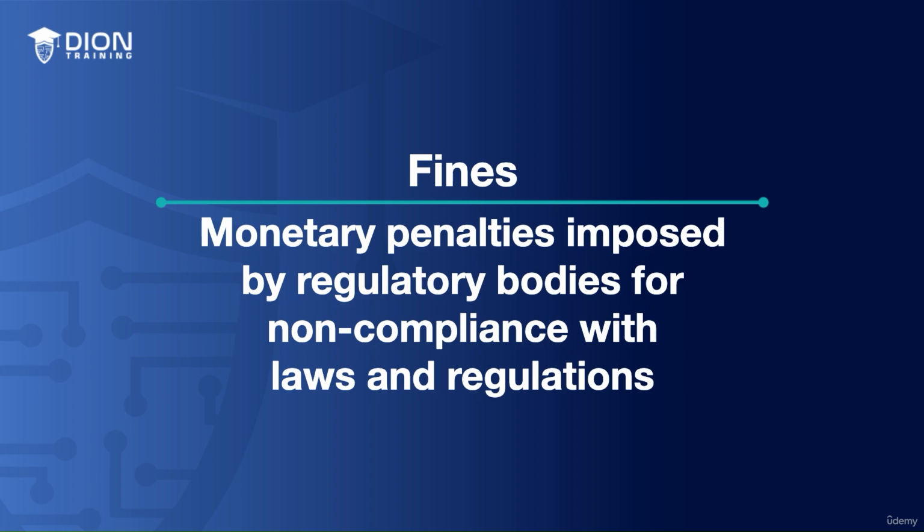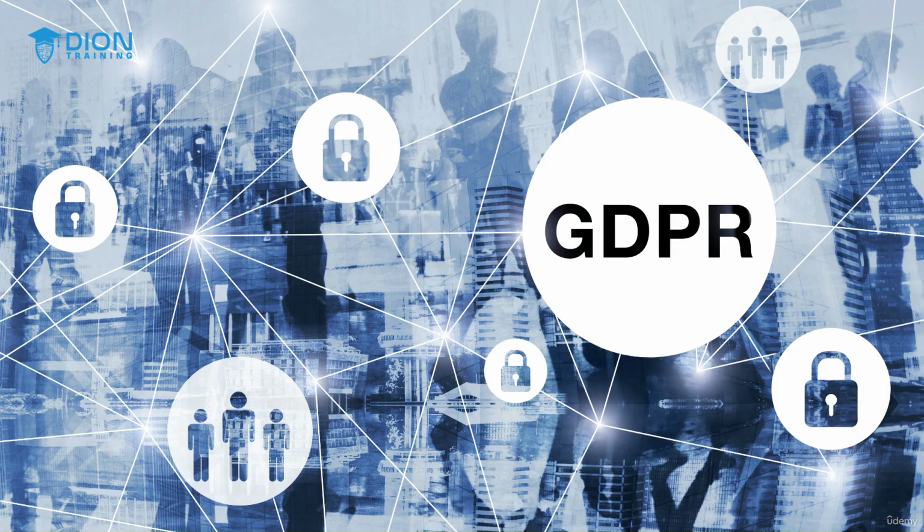First up, fines. Fines are monetary penalties imposed by regulatory bodies for non-compliance with laws and regulations. In the IT and cybersecurity realm, these fines can be substantial. For instance, under the General Data Protection Regulation (GDPR), companies can be fined up to 20 million euros or 4% of their annual global turnover, whichever is higher, for serious data breaches.